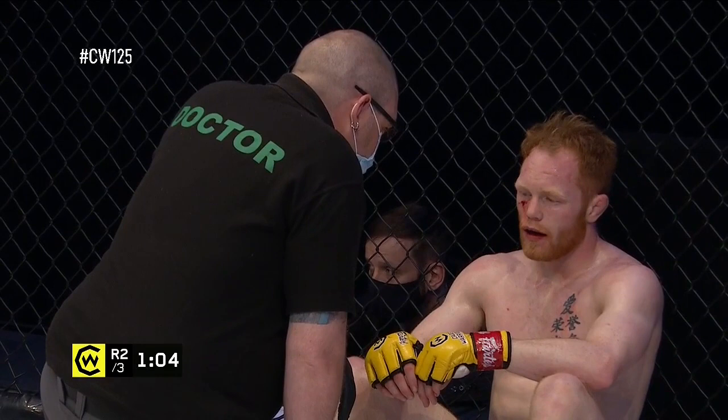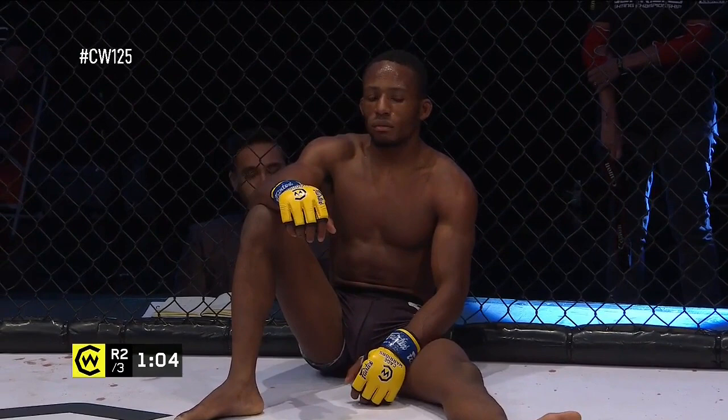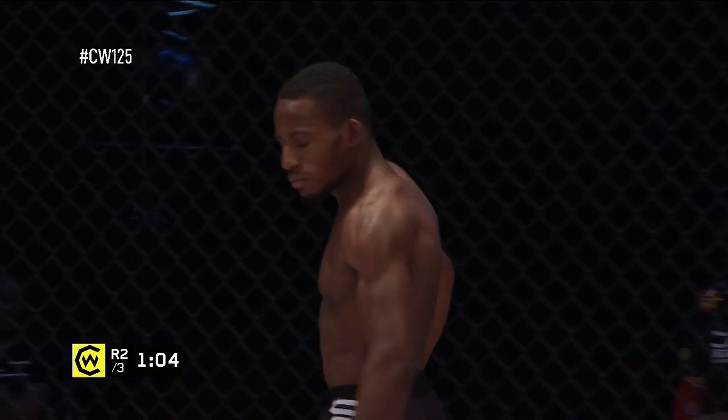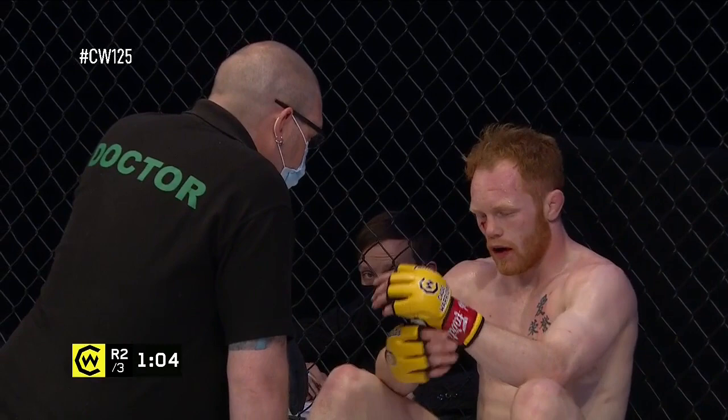Yeah, Dutchman's corner here with just their head in their hands and really not looking particularly impressed by the situation. We've seen a lot of this situation recently at the highest level, and we know what this could mean. If Hignett doesn't decide that he can continue at this point, then very likely this could be a disqualification. It's a disqualification.